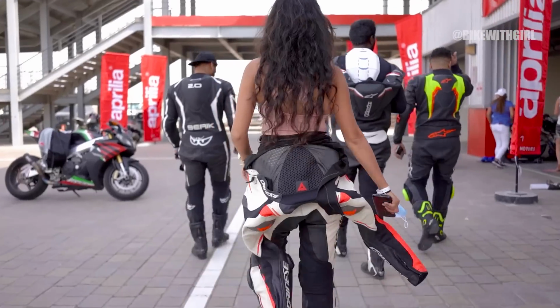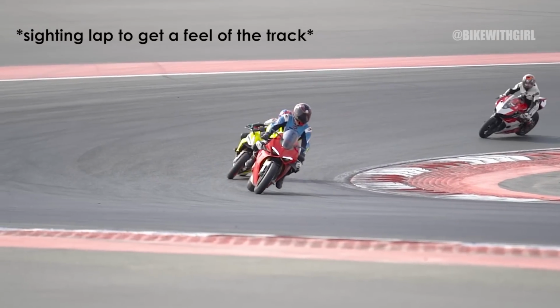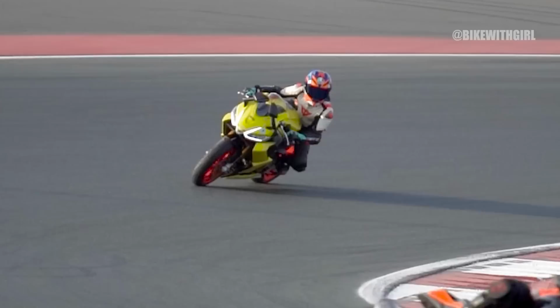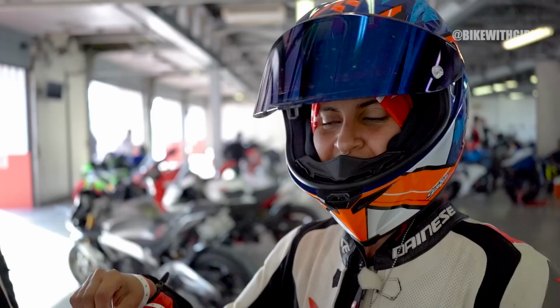By the way, it's my first time riding the 660 because they're not available to ride in India. And I have to say, it's a proper pocket rocket. Fast, lovely in corners, mad level of electronics. I think I want to ride this on the street as well.